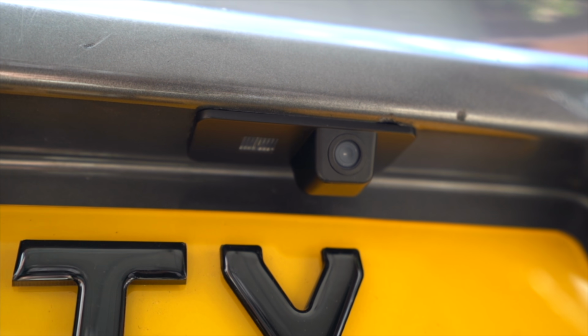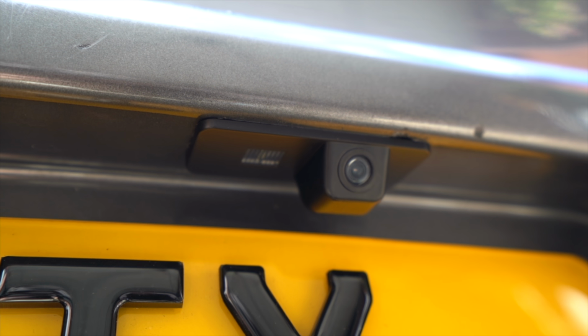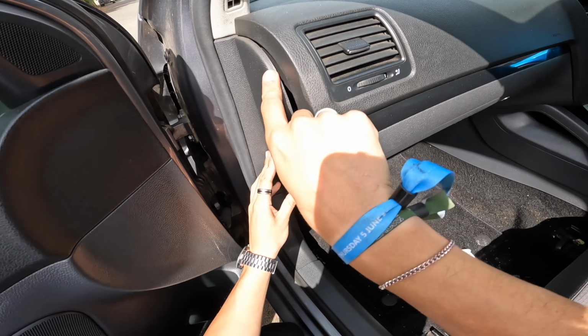I didn't actually end up using the reverse camera supplied from the TEMU kit, but I actually bought one from eBay. I know. Okay. I know. TEMU video, but I'm fitting eBay parts. Okay. Relax, okay? But this reverse camera was actually built into the number plate light, so it just looked a hell of a lot cleaner. But now it's just time to put everything back in place.